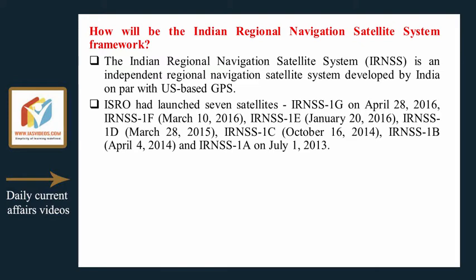March 28, 2015, IRNSS-1C, October 16, 2014, IRNSS-1B, April 4, 2014, and IRNSS-1A on July 1, 2013.